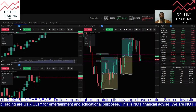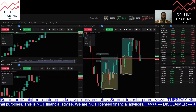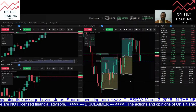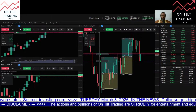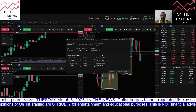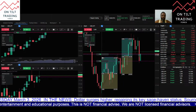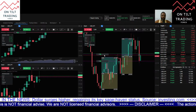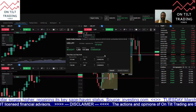I'm taking the trade just because it meets my trade criteria, and then we'll see if price wants to deliver beyond that level and break into a different level here. So it meets my trade criteria or parameters, but is setting up a little differently than what I would normally go for.